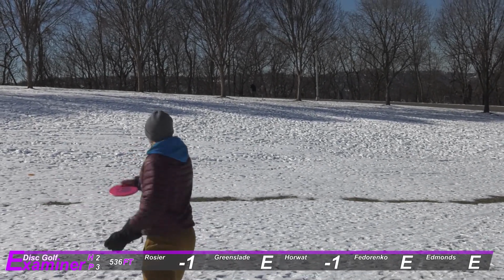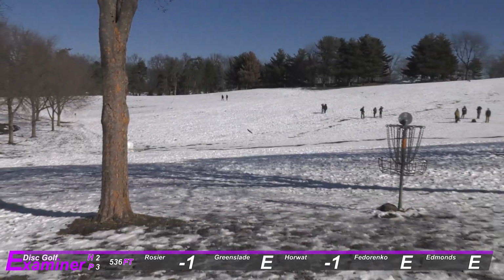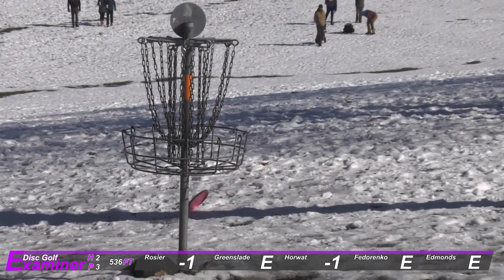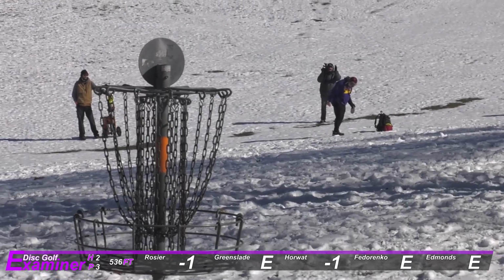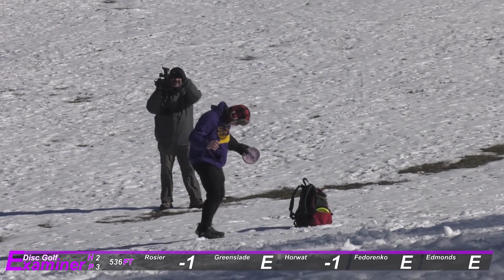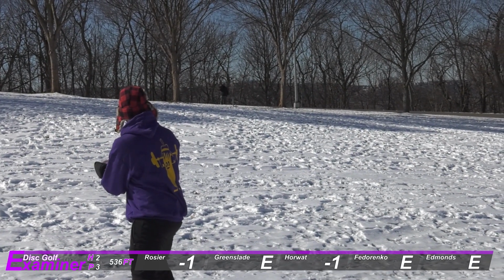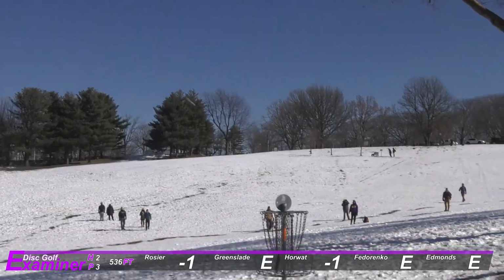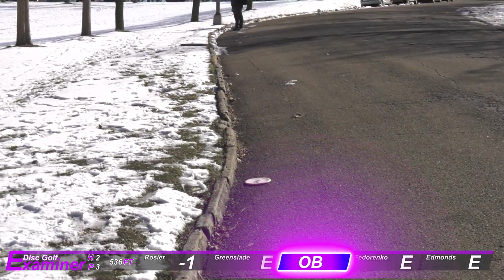And you got to be careful with that OB behind the basket, too. You guys all have longer arms. You have to really just play it lightly there. You can see the disc just dancing through the ice. Yeah, some of these up shots, again, with the wind, they wanted to float. And it doesn't take too much extra glide on your up shot for that OB to suddenly come into play, Brian. Absolutely.